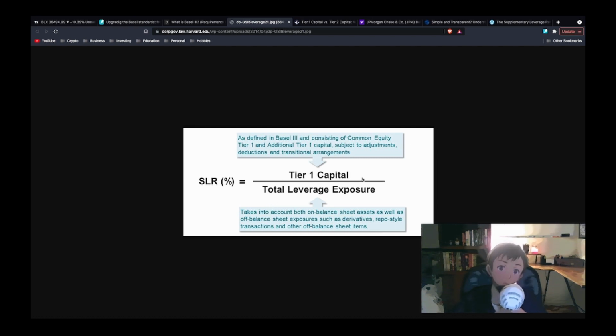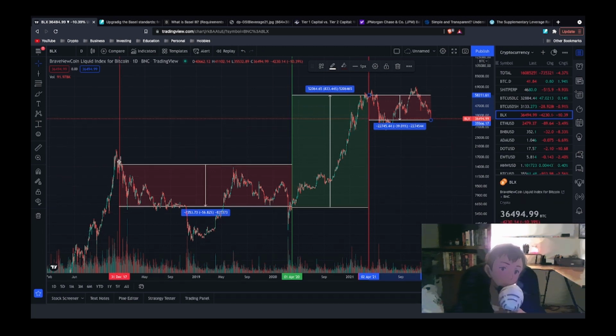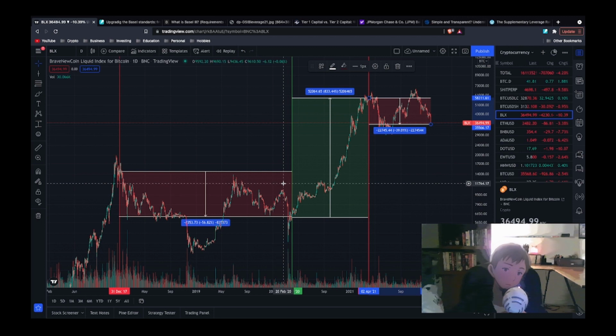It was slowly brought along and was finally implemented with mandatory compliance in 2018, as we saw from this red line over here. This was the first time SLR was in mandatory compliance. And this over here was in March of 2020, when they exempted treasuries and reserves from the SLR calculations. So this whole period was when the SLR was actually in effect and doing what it was supposed to be doing. And then in this period, they had exemptions to it. And then the exemptions expired on April 1st of 2021. And you can see as soon as they expired, things started to get pretty rocky for Bitcoin.